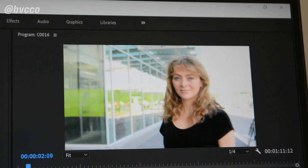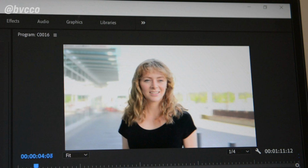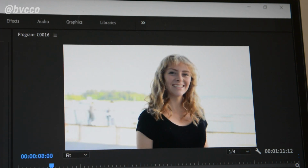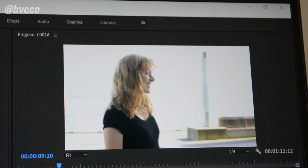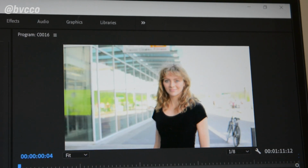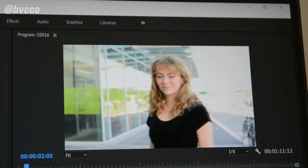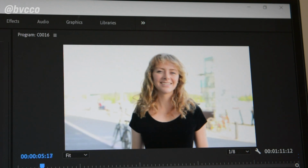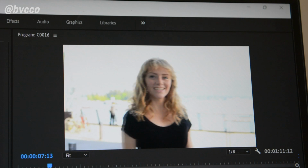And as you can see here, the fans have also activated. Compared to my gaming laptop, it does get loud when you render, but it's not that loud. And here it is at 1/8 resolution. Ultimately, if you did not want to use proxies, you can probably edit 4K timelines on this, no problem.